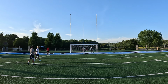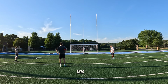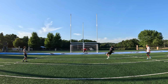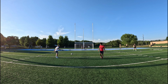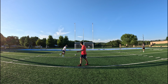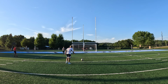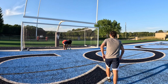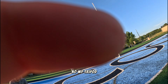Finish! This one? Finish him. Yeah! Oh, tidy. He's at the wall. No! Not my tripod.